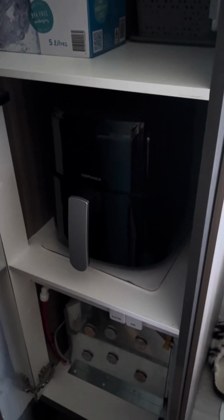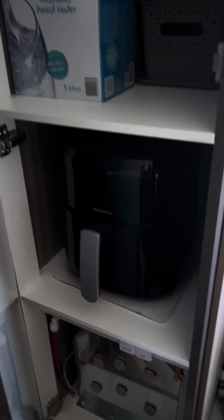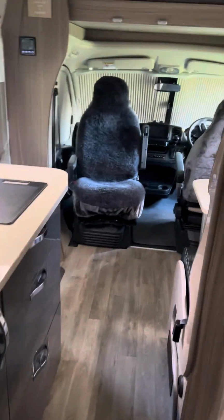So move the bin in here. That's the water pump housing. This is our air fryer, so we'll take that out and use it tonight on the outdoor picnic table. And then here is my pantry, I guess. I've just put everything in baskets so it doesn't move around, and that worked a treat. It was a pretty rough road on the way over here this afternoon, and nothing moved, very little movement anyway. No rattles, which is good.